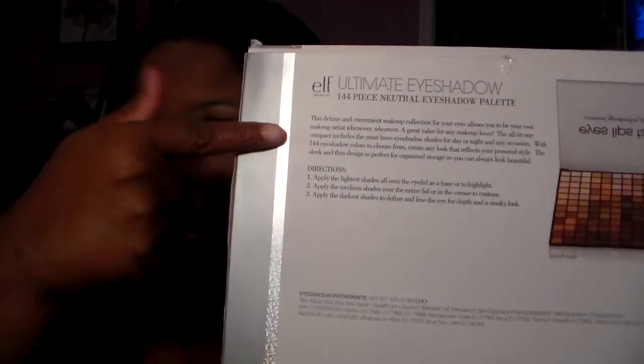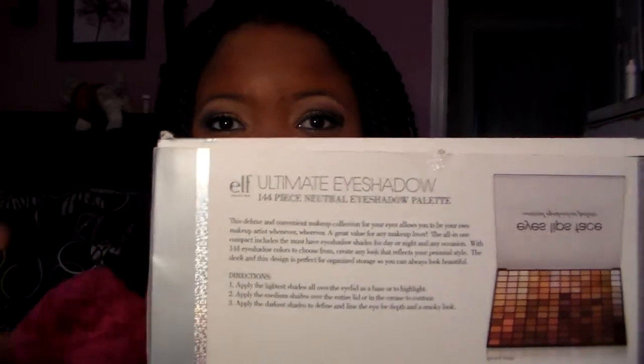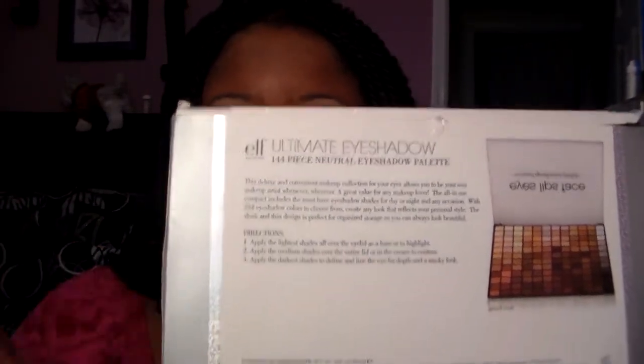So you have about the palette, directions on how to recreate the look, and eyeshadow ingredients. Okay, so like I said, it has a paragraph about the palette, a summary, the directions, and also ingredients, and then at the bottom it tells you the price of the palette. So it has a little price tag there, and it's definitely great, and I love it. So let's open this bad boy. Let's see what it looks like.